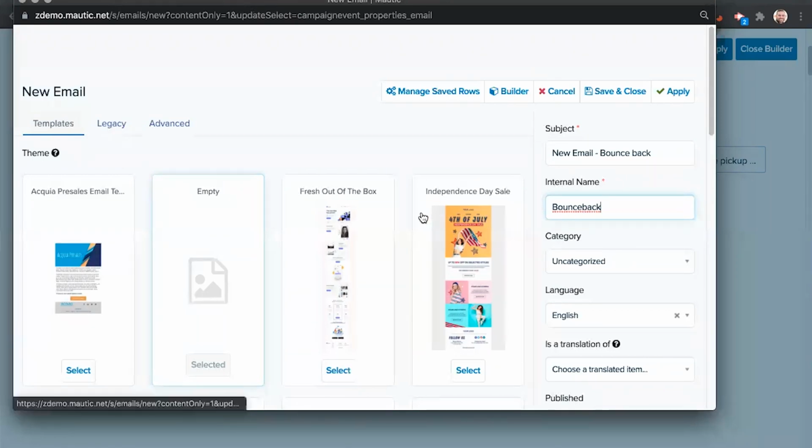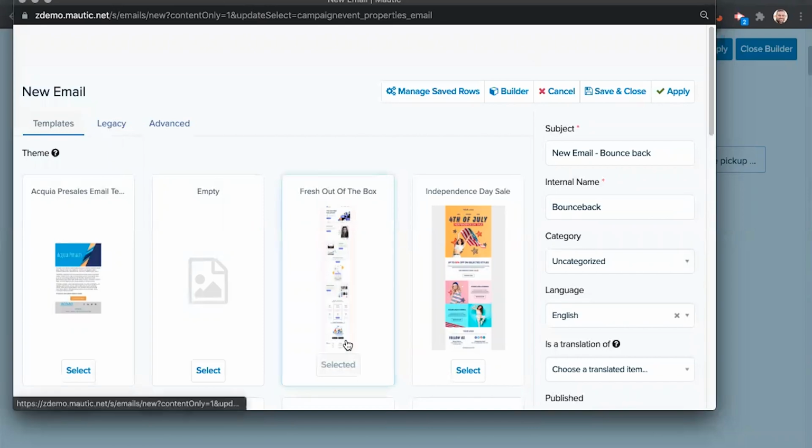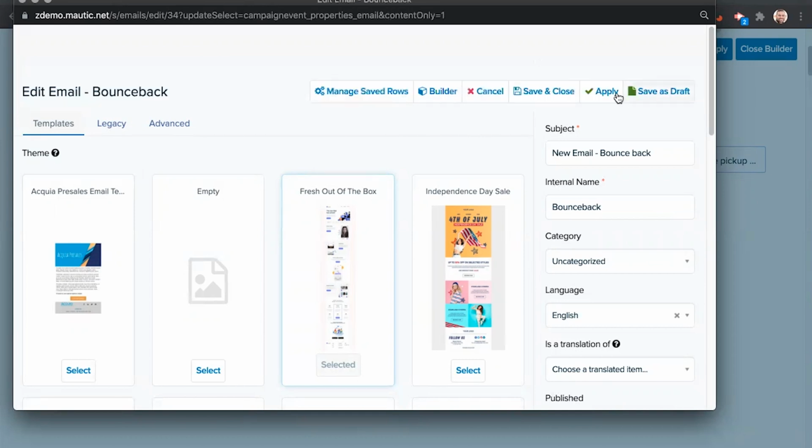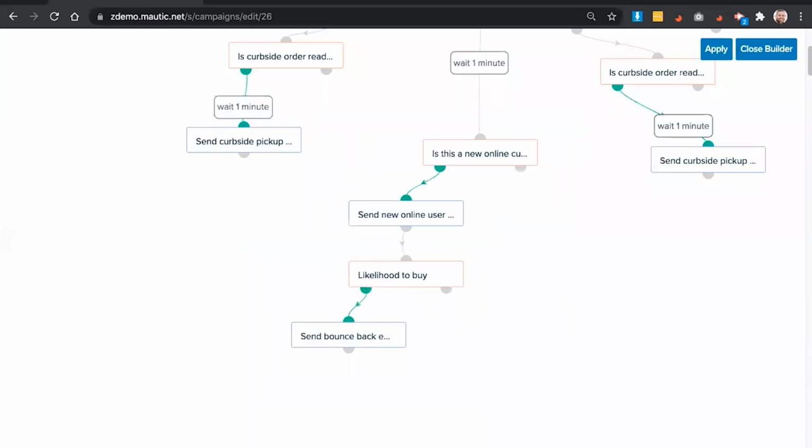and we'll select a template that can be used as a starting place. We want to go ahead and save this email as a placeholder, and in later sessions, we will see how members of the team can update the look and feel of this email. So in this instance, when visitors receive the bounce back offer, Vanessa can now use this information to send them to a long-term nurture campaign.